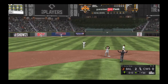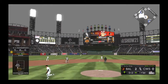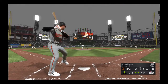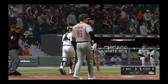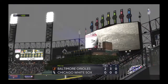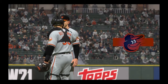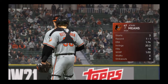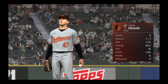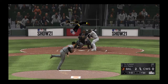Runner in scoring position there as the RBI double still has the Orioles in position to maybe score some more, but Mountcastle gets under this one. That's going to be routine and makes it 2 away now in the inning, and Trey Mancini, 2-2 pitch, could not stay back on the slurve. He's down on strikes. Sonny Gray, a rough first as he has given up 2 runs, and the White Sox have an uphill battle. They've got to do it against John Means. The veteran lefty has been very good so far this season. A WHIP right around 1 and a 1.74 ERA across 20 2/3 innings in 3 starts. A 1-1 record to go along with that.